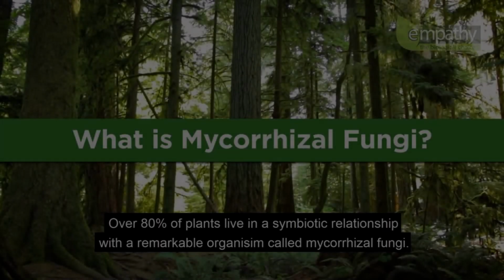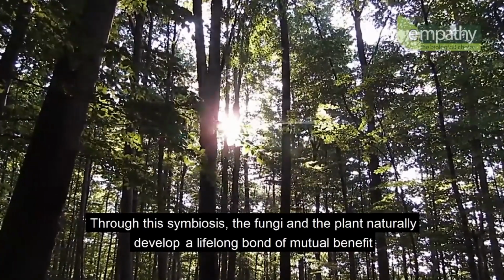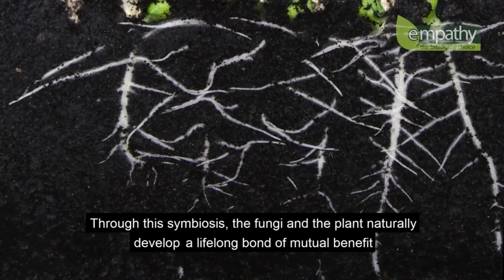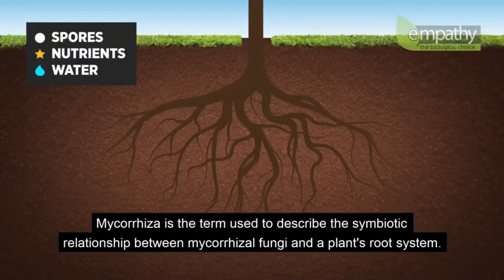Over 80% of plants live in a symbiotic relationship with a remarkable organism called mycorrhizal fungi. Through this symbiosis, the fungi and the plant naturally develop a lifelong bond of mutual benefit that's existed for over 450 million years. Mycorrhiza is the term used to describe the symbiotic relationship between mycorrhizal fungi and a plant's root system.